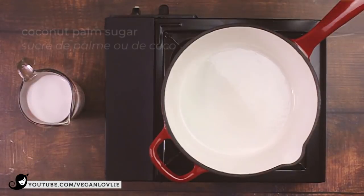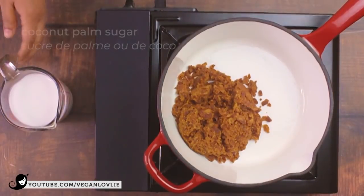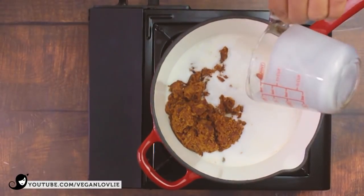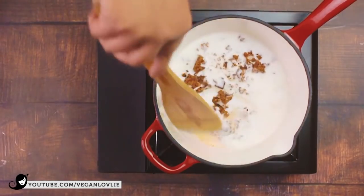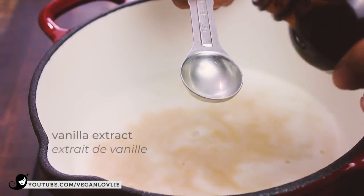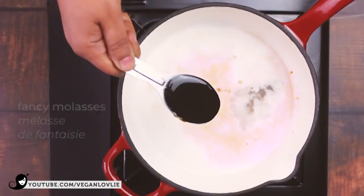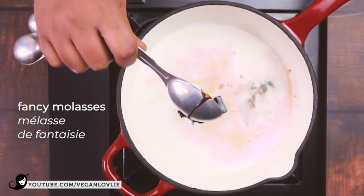While the cake is cooling down, make the caramel toffee sauce. In a saucepan on medium-high heat, place the coconut palm sugar, coconut milk, vanilla extract, and fancy molasses. Stir all the ingredients together and bring to a gentle boil.